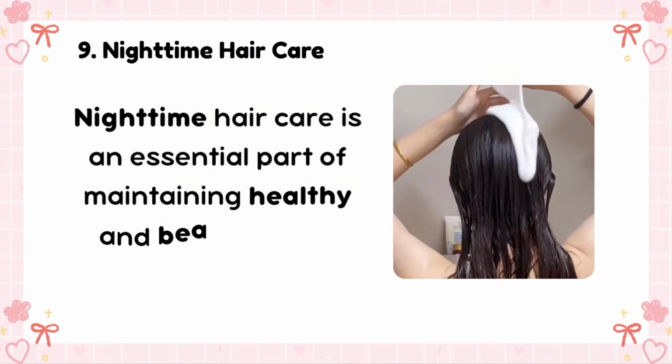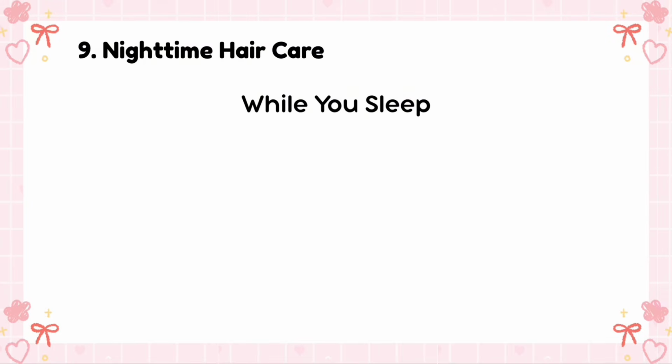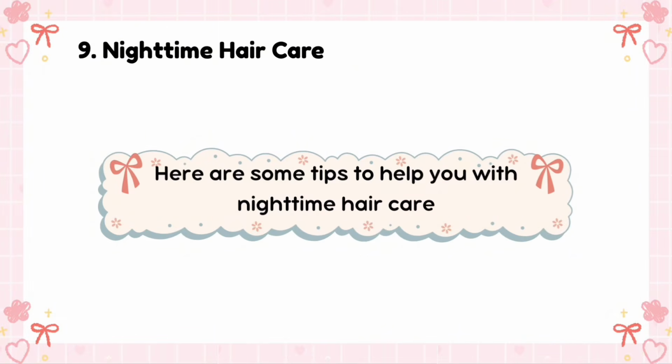Nighttime hair care. Nighttime hair care is an essential part of maintaining healthy and beautiful hair. While you sleep, your hair can be prone to tangling, breakage, and dryness, but with the right care, you can wake up with gorgeous, healthy-looking locks. Here are some tips to help you with nighttime hair care.